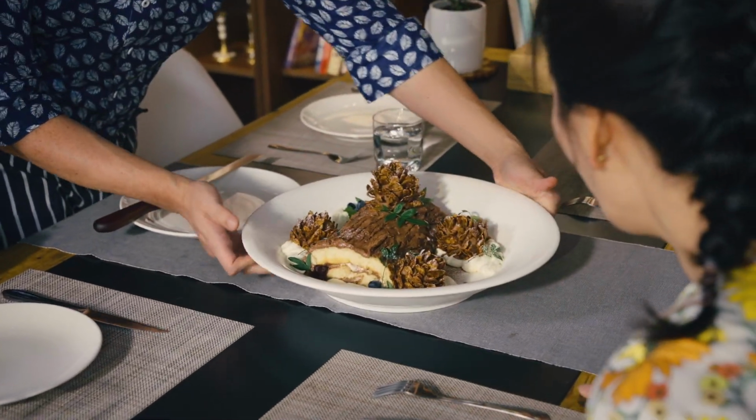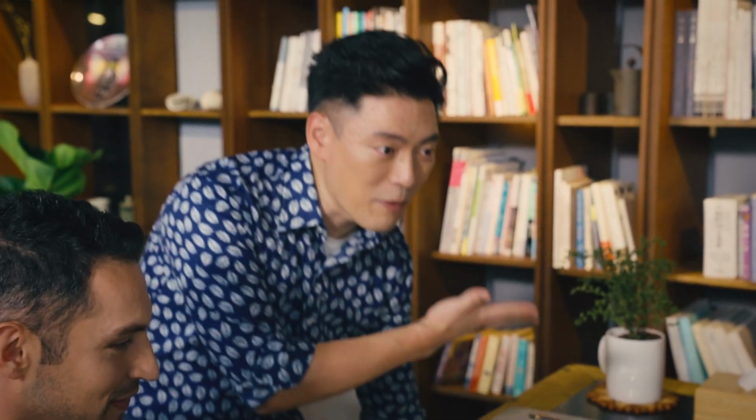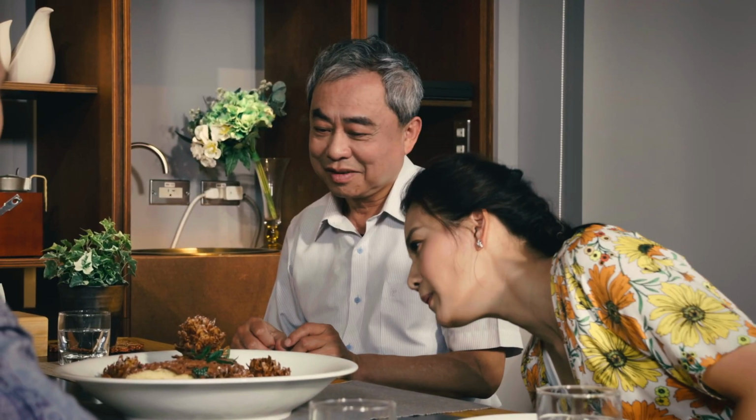Wow. Oh, what's that? So this is my dish inspired by Chef's dish, and this is my chiffon cake with walnut mousse. Oh my God, it smells wonderful. Are they pine cones? Oh yes, pine cones. Oh, those are not real pine cones? They're not real pine cones. But they look like real ones.